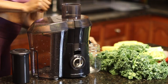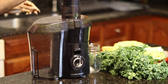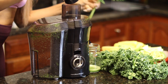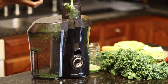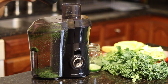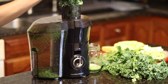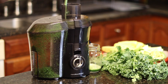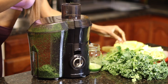Adding in our cucumber first, that has tons of B vitamins, actually has B1, 2, 3, 5, and 6, folic acid, vitamin C, tons of electrolytes. Kale is packed with vitamin K, C, A, iron, and omega-3s. It's a huge phytonutrient, so I had to have it in this juice. I didn't know juicing would be this much fun. It's actually even a little therapeutic.